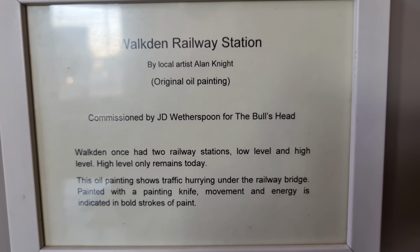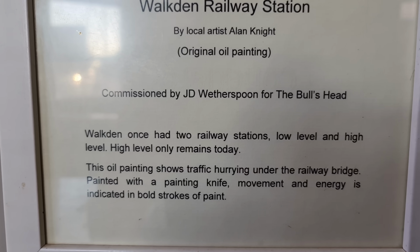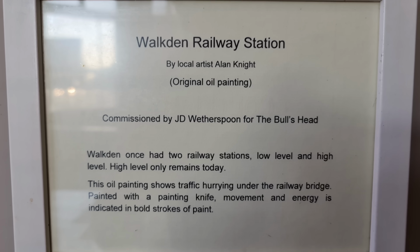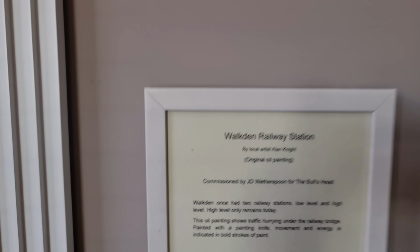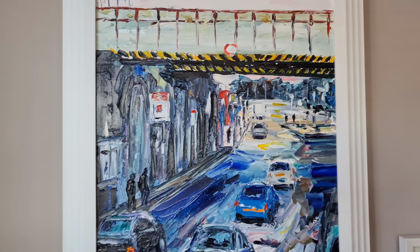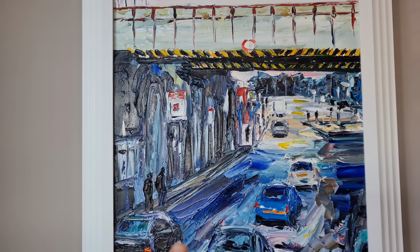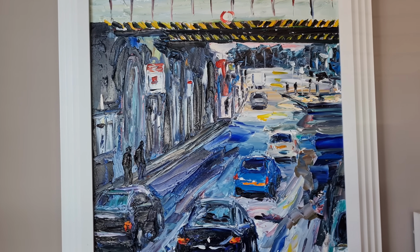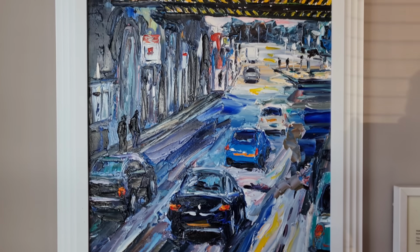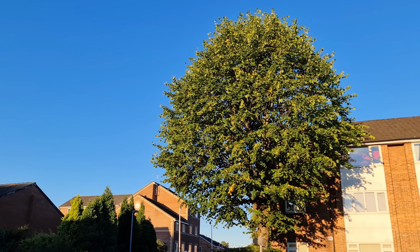We love a Friday. So, luckily for us, here in the Wetherspoons, a local artist, Alan Knight, has painted the scene, obviously before the crash, of today's video. And quite a nice impressionistic effort he's made. So, there's the low bridge, there's Walkden Station. These are cars passing through freely. He's done not a bad job, and we'll leave him in five. Four, three, two, one. Let's get in the video.